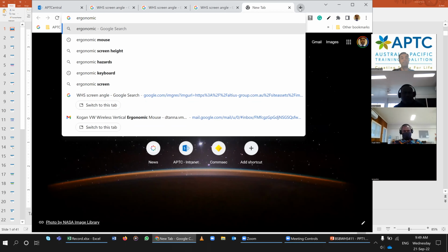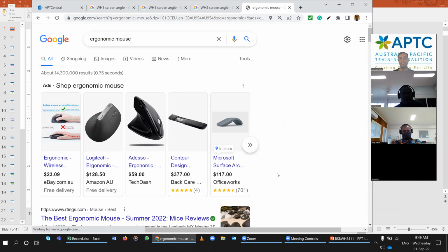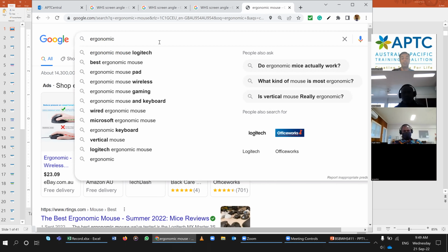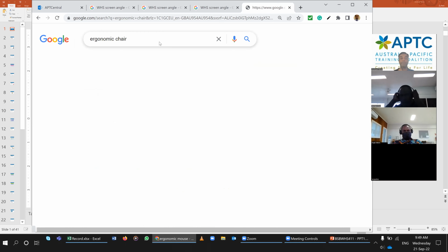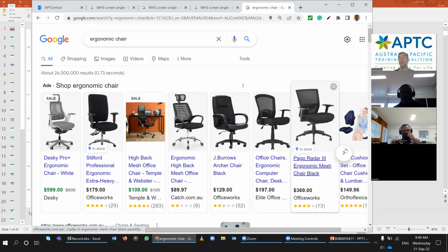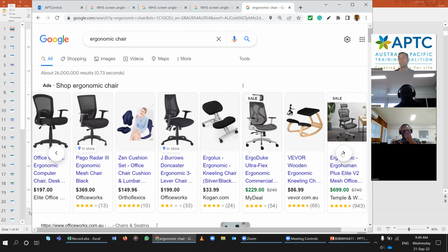Ergonomic screen or mouse. They're like a fancy mouse, right? Ergonomic keyboard as well, ergonomic chair as well. Okay, you don't have to spend a fortune. It's just $100, sometimes $120, $200, right? They will support your back if you are sitting for a longer duration.